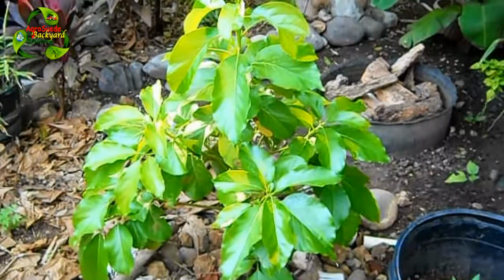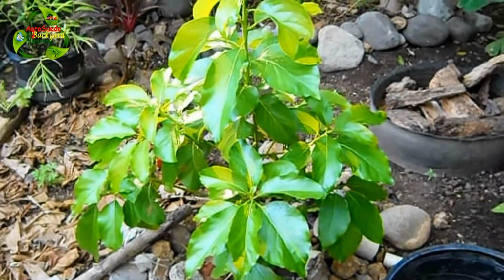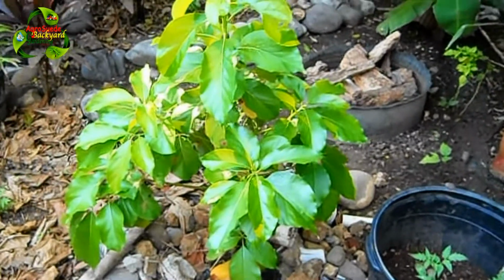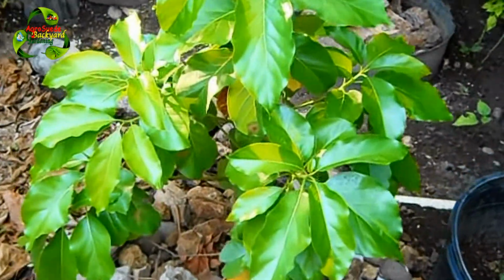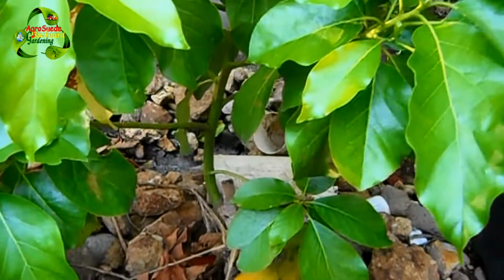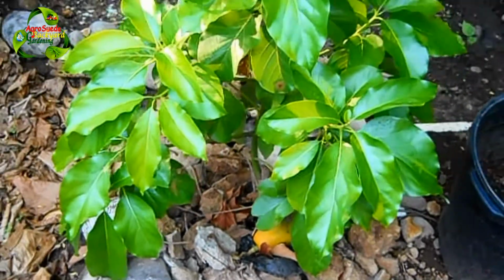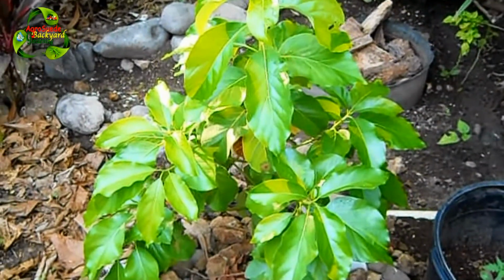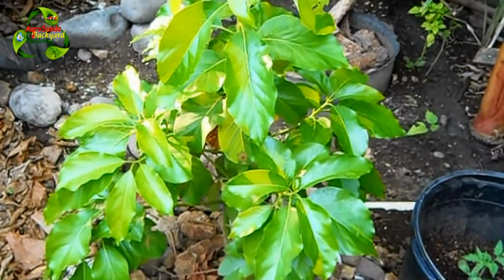Let's go ahead. So this is the first one on the list, the dwarf avocado tree. Doing pretty well, for sure. I must say it must be a dwarf because it's almost 3 years now and it's very short. Although I pruned it before, right there, as you can see, it's very short. But it's starting a lot of new leaves. Somewhere in January, it started sending a lot more new leaves. So hopefully it starts to grow a bit and produce soon enough.